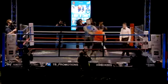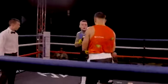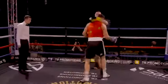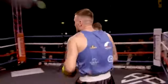Danny's got a bit more confidence after that one, though. He is. He looks like he's going after him. He really does. Really cutting off the ring and walking him down a little bit. Just flicking out that jab. And you see ZAIN trying to counter there with that right hand. That was a good right, a good counter right hand from Danny Saunders there, quite flush on the chin.